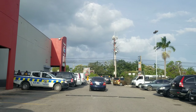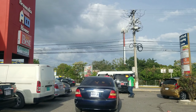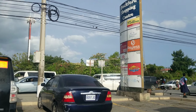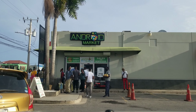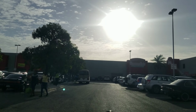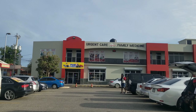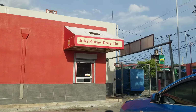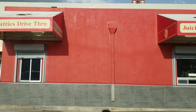Alright, there's a hardware store here at the front. Straight ahead is a cellular store and a Rainforest Seafood. We're just going to show you the Juicy Beef and then we head out. This Juicy Beef actually has a drive-through. Not sure if you can see it. It's on the left hand side. Okay, here we go. Straight ahead is a drive-through. Okay, so that's the Beckford Plaza in Westmoreland.